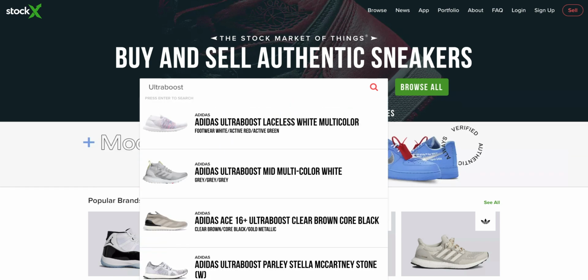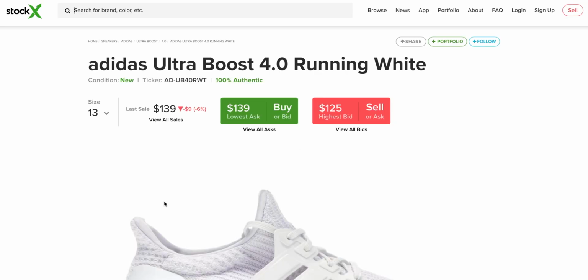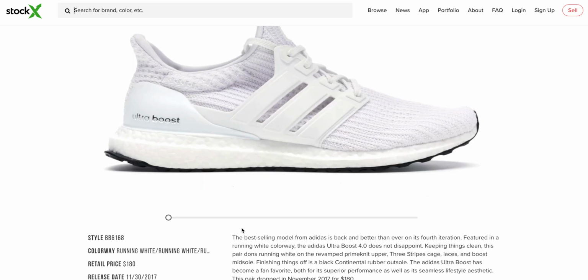Of course, they've lost a lot of hype here recently with everything that's been happening with them because they've saturated their market. They flooded the market. This is one of my favorite shoes of all time. Can't go wrong with it.